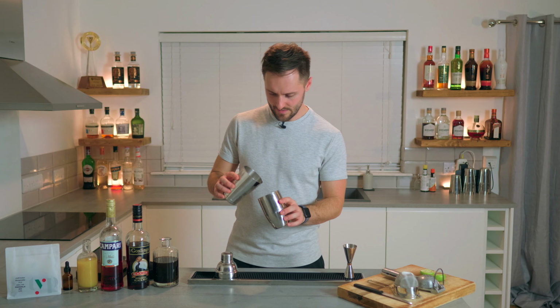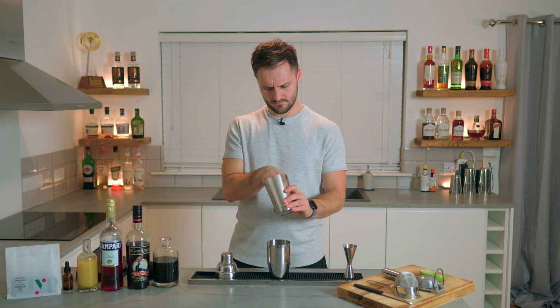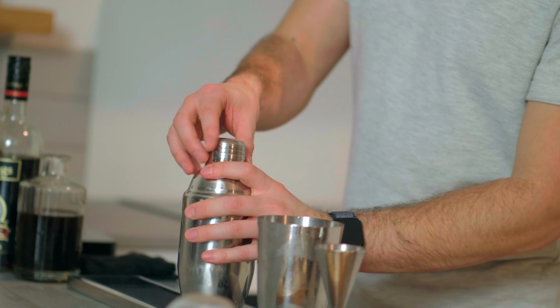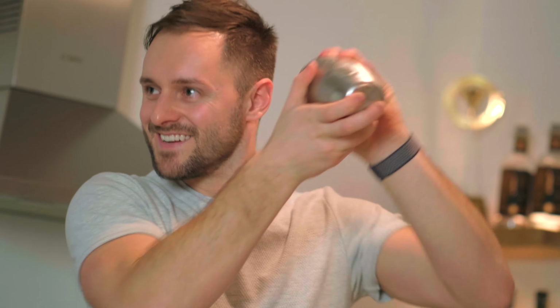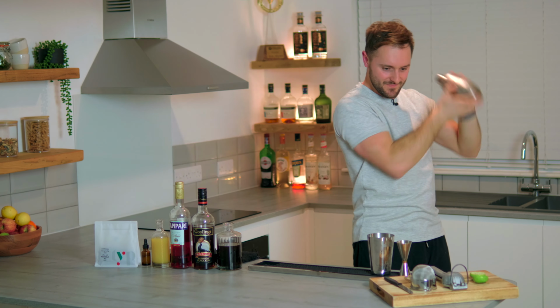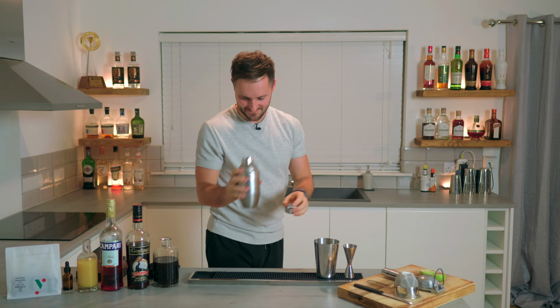Alrighty, so I'm going to ice that up. Some nice dry quality ice. There you go. Give that a little shake. Which is very difficult to do without being awkward on camera. And then I'm going to add this to a frozen glass, which is always the way I like to serve my cocktails. If they're designed to be cold, make them really nice and cold.